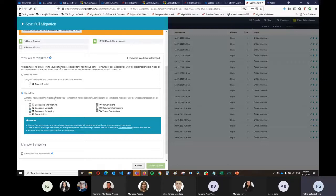For example, during the first migrate data full migration type, and once this migration type is completed, we can go back to the project and enable, for example, conversations, enable, for example, Teams permissions. And if we migrated previously OneNote documents, we can enable also OneNote tabs and submit another full migration pass.